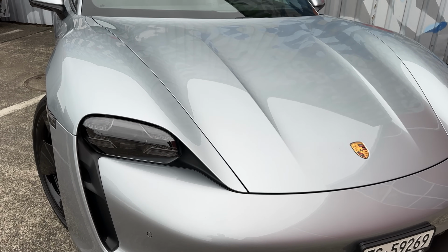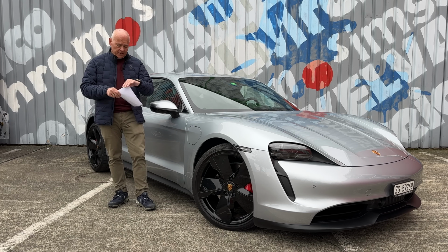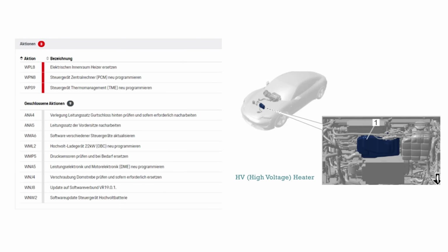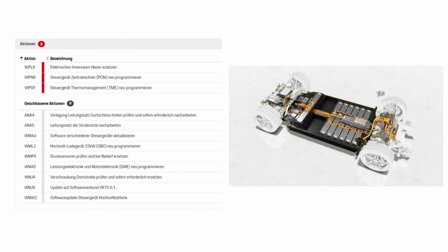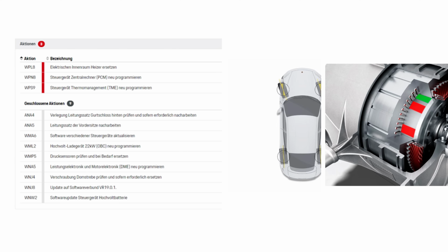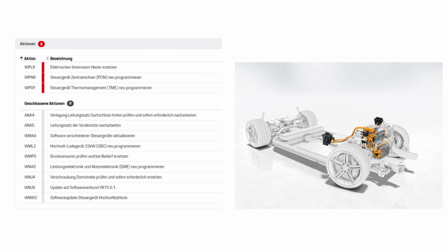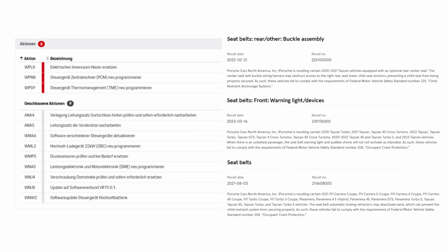So let me tell you what I had to do for my Taycan, and I'm probably one of many who have had this experience. So first of all, I had to replace the heater for the cabin. And second, the control unit and the battery thermal management software has been updated. The electric motors have been updated, and also the control of the rear wheel steering. The 22 kilowatt charging port has been updated. The tire pressure sensors have been changed. The seat belt lock and the cables for the front seats have been changed.